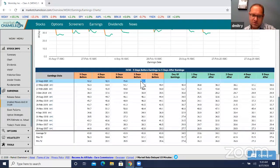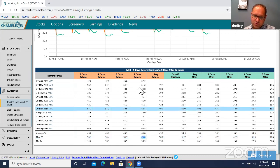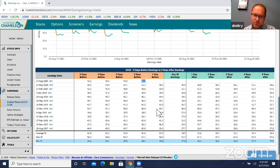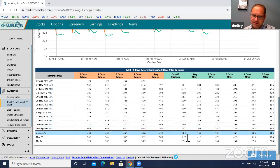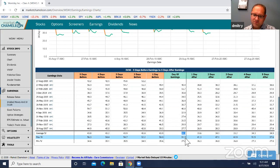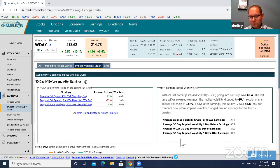Over here, 2 days before, as of yesterday's close, implied volatility on that 30-day is 52.2. We see on average it's been 43.8, high 52.2, which is right here, low 34.9. And here's the day after earnings: average 34.5, high 51.7, low 27.4. So that's really quickly, from the perspective of implied move and implied volatility.